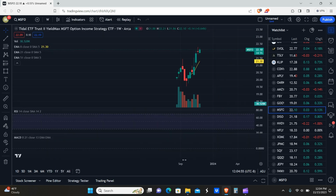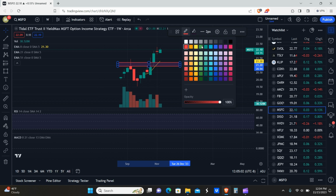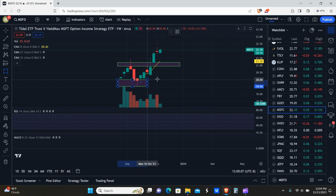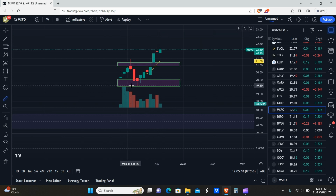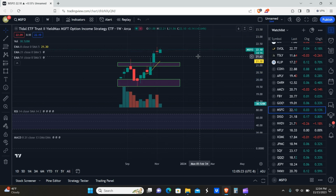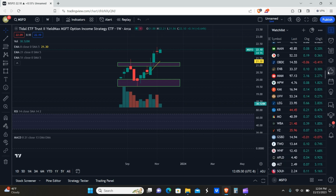MSFO, as you guys can see, MSFO has been a great performer. This thing pretty much is just, well, we can't even really call this a resistance zone at this point. So basically we pretty much have two support zones. You have one down here between 19 and 20 and one between like 21 and 21.20, something like that. So from the low to the high here on MSFO, you guys can see we're up pretty substantially, 13%. This will be the last one that we look at on the underlying, because if I go through each of the underlyings with you guys on this video, it's really going to take a long time.